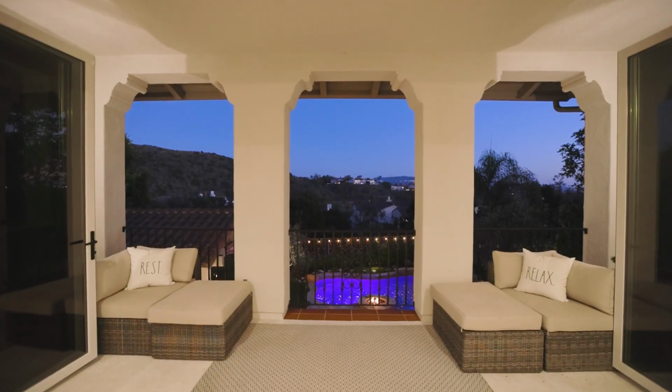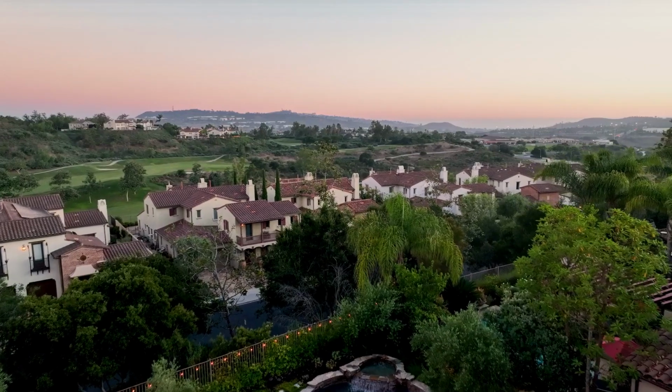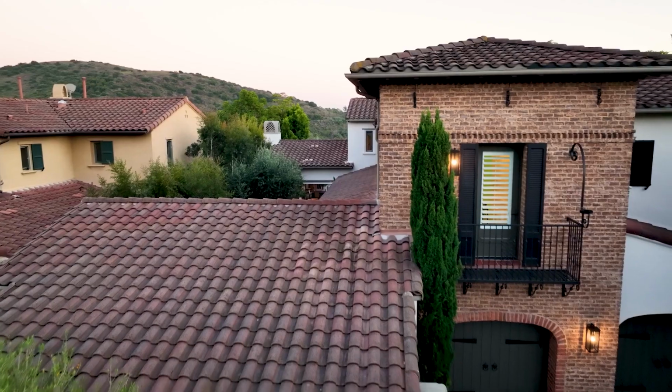home. Additionally, they have the Lacantina doors out of the master, where you've got a beautiful view of the golf course at Talega and an ocean view as well. Every bedroom in this house has an ensuite bathroom ready for guests. Come on inside and check it out. It's amazing.